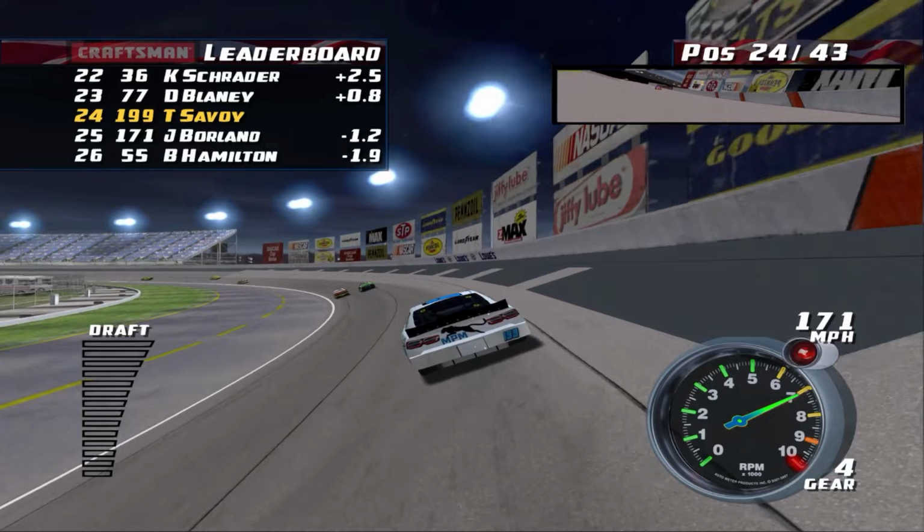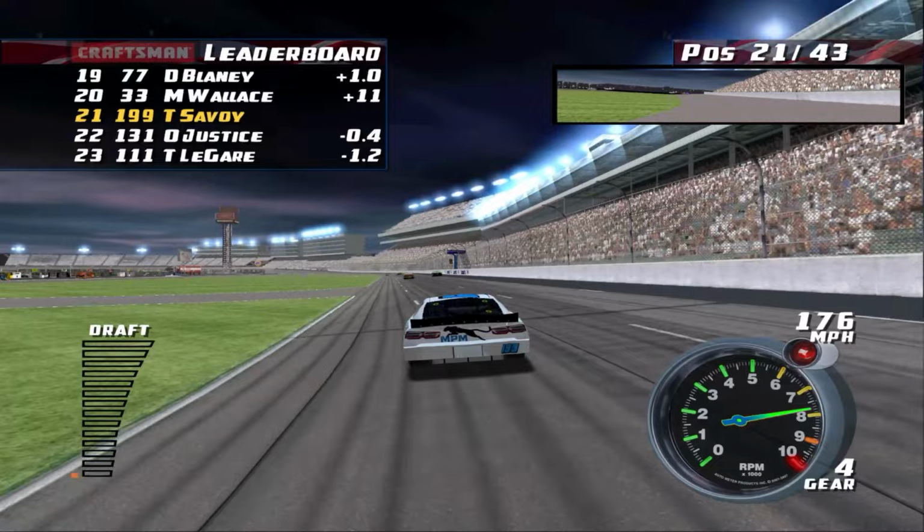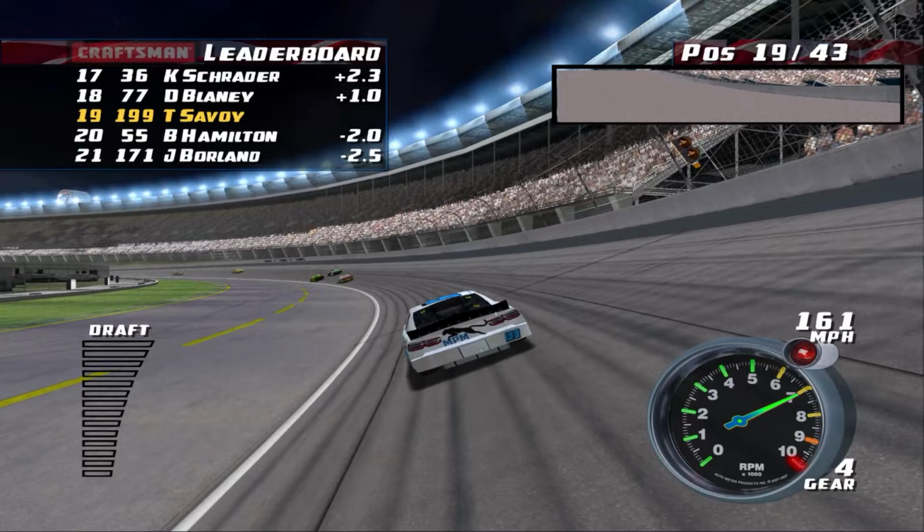We move back up into 24th. Kenny Schrader in front of us, which means, yeah, we still have some triple digits that are going to have to pit. But even if they were lapped once or twice, that still means that they got like 33 laps to the tank. And that's way, way more than us. So I'm very confused about that.